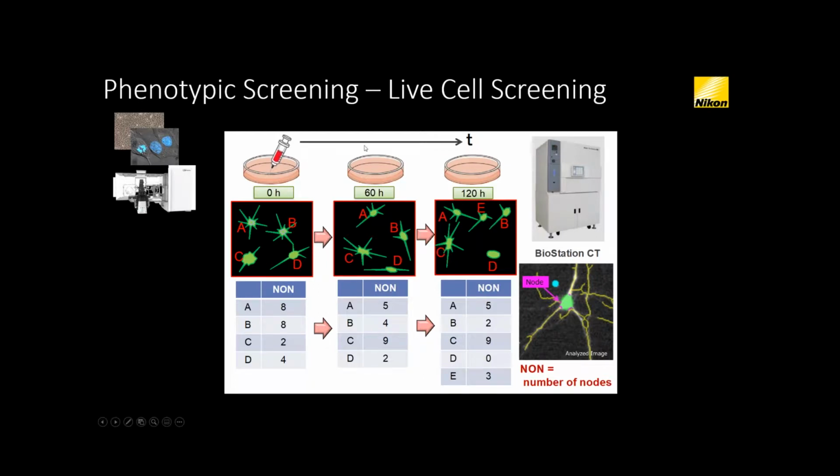But what if there's information we're missing between 0 hours and 120 hours that we'd like to have so that we can understand the mechanism of that compound and how it's affecting the health of the cells at the end of the experiment? Or in other words, why is it that we get more live cells with certain compounds than others? And that question is difficult to answer, in fact, impossible if you're only doing a fixed time point assay.